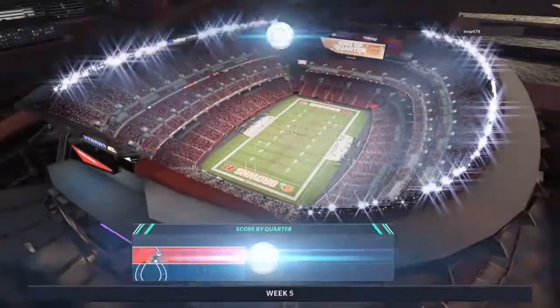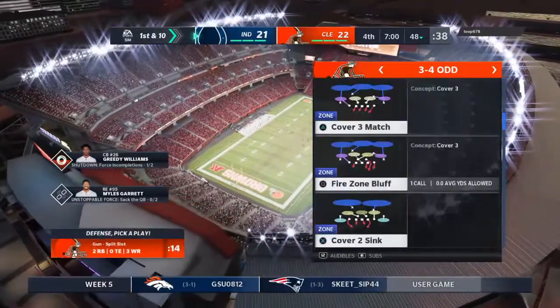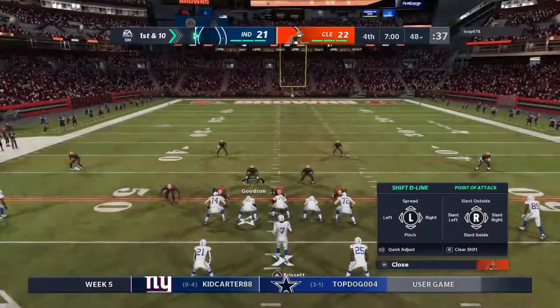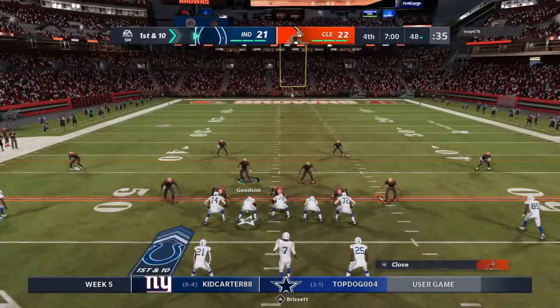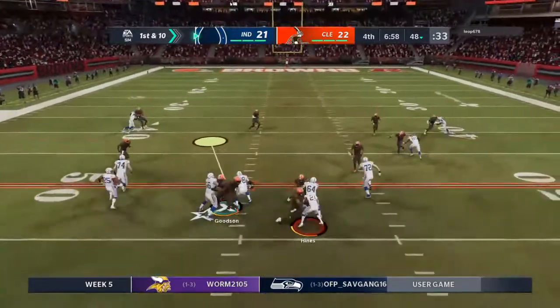And that is going to do it for this third quarter of action. You are watching the NFL on EA Sports. We saw a number of good games earlier today. This one might top all of those. It's been a dandy as we come up on 1st and 10.